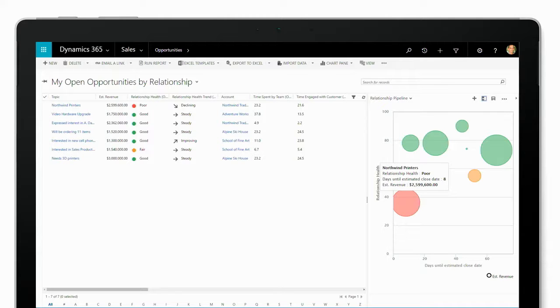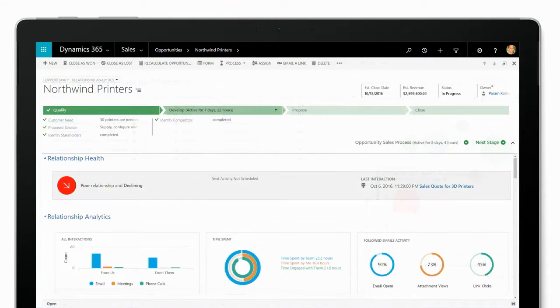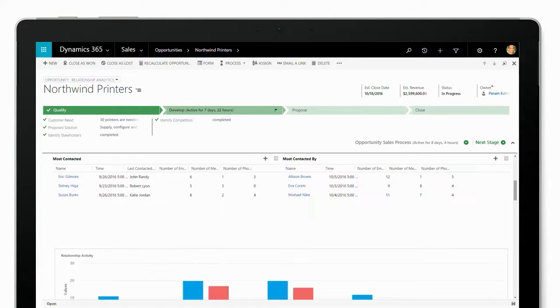We may lose that. Let's drill down, and I can do that by just clicking on that bubble, and I come into my opportunity itself. Here again, I now get great insights, what we call relationship analytics. I see how much time was spent, what kind of activities happened, email, phone calls, how many emails were opened by my customer, did they click on my attachments, so did they look at the proposal.